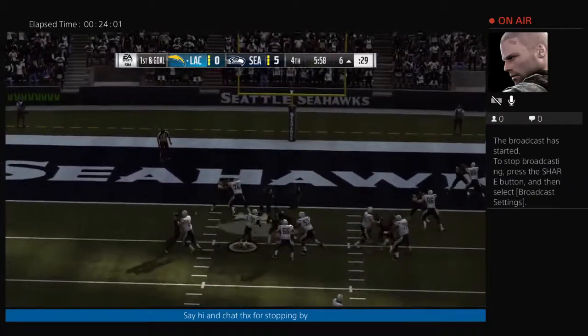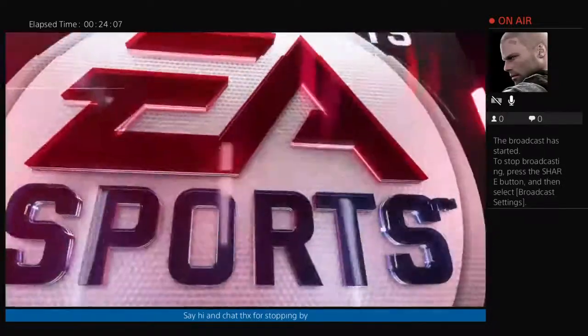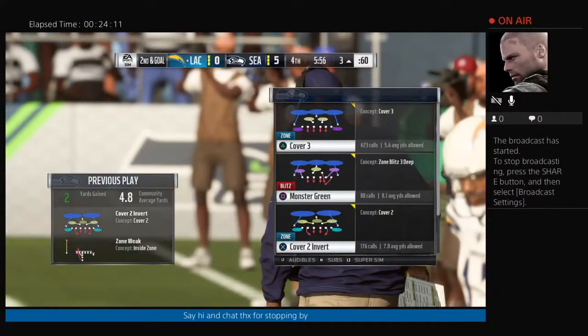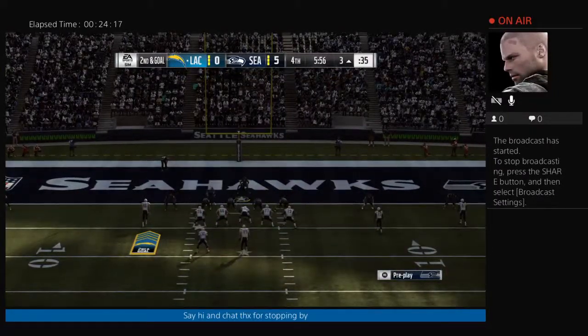1st and goal, Melvin Gordon. And not a whole lot there. He does get a couple, taking it from the 5 down to the 3. And now time is called as we've got an injured Charger down there on the field. Well, he gets attended to. We'll step aside. So the ball position now at the 3. Here's 2nd and goal.